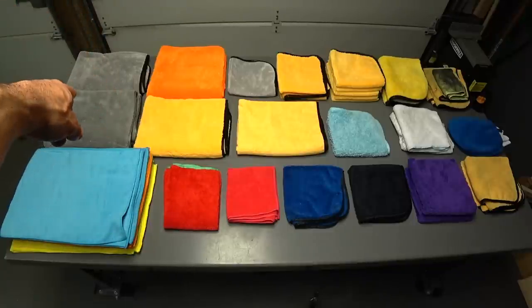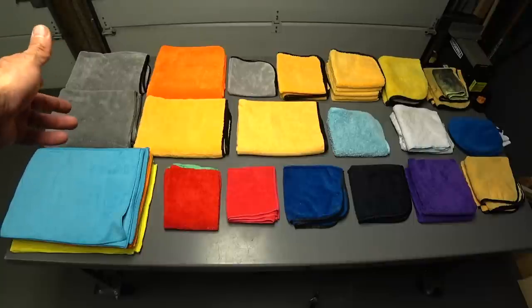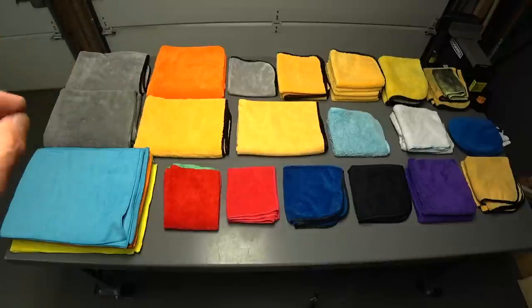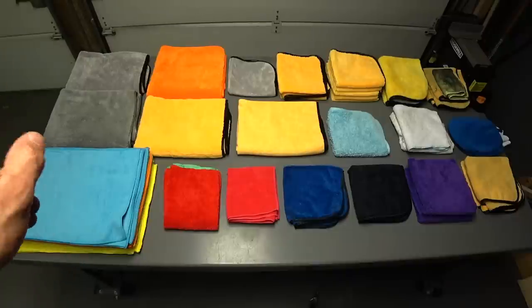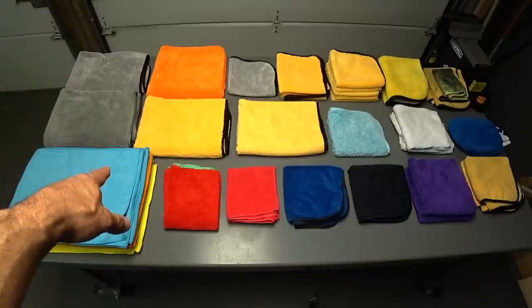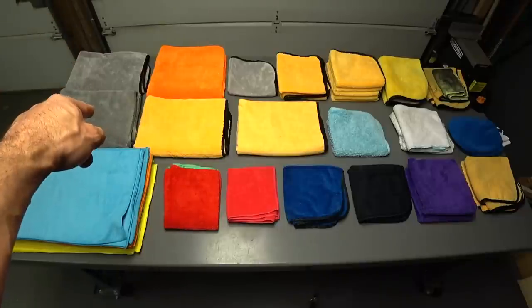The towel in front of that is a Chemical Guys, I don't know what the hell it's called, some sort of super shag towel. This is classified as a drying towel. It absolutely sucks. The worst drying towel I ever used, for two reasons. Number one, it attracts so much water and gets so damn heavy that you have to wring it out about 15 times to just dry a car. It never leaves the car streak free. And on a black car, I always get lint from that towel.